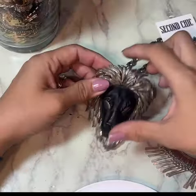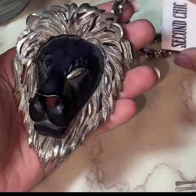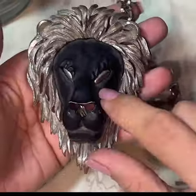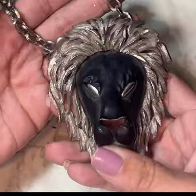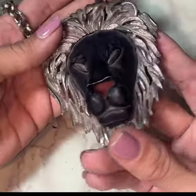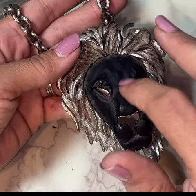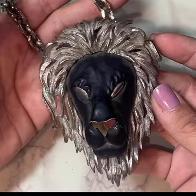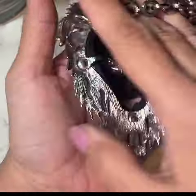This is a Raza. I don't know if it's Love Raza or just Raza. It is a designer who does these pieces. They're all the zodiac signs. They come in silver and gold because I actually have this exact piece in gold. And his face is almost like a bone texture or something. But I picked this guy up. He's huge. They're so cool.